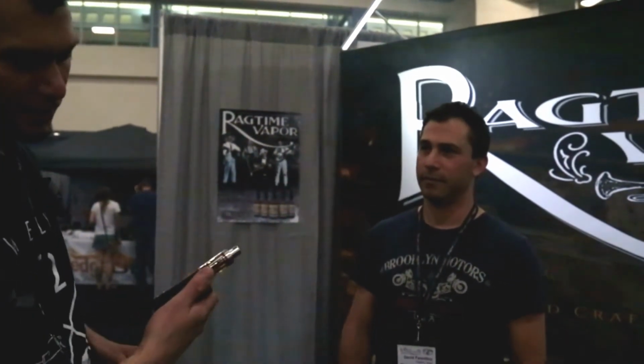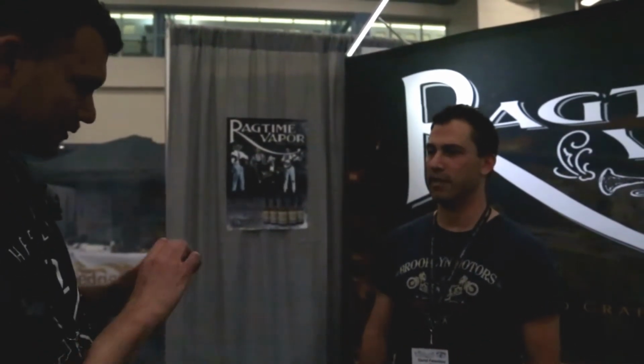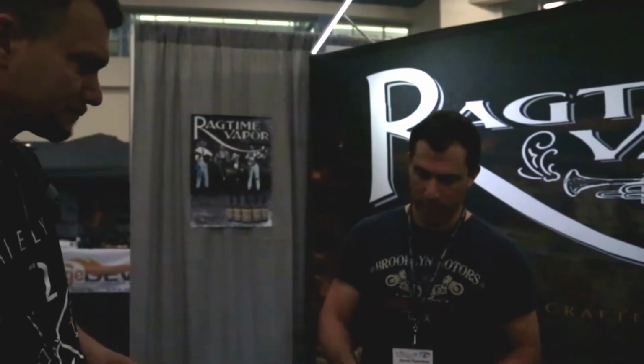Spiced. Just a hint of bakery spices in there. That's awesome. It gives it that difference. It's a nice light custard. We don't want things too heavy or cloying to the palate, so you can vape it all day. I could. It's not too sweet. I don't know what spices are in there, but it's different. Great, thanks. I like it.